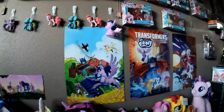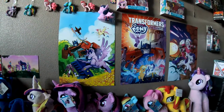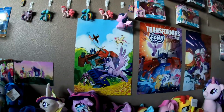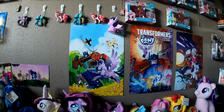And in these here, these of course are promotional material. Some are variant covers. These two right here are the variant covers, and this is the main cover for the upcoming Friendship in Disguise Transformers My Little Pony crossover by IDW, which from what I understand is coming out in June now, with a complete graphic novelization trade paperback in November.